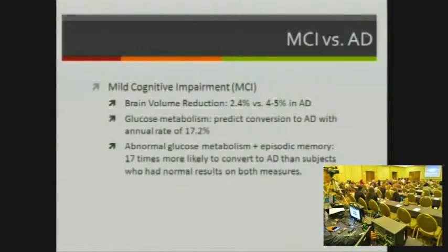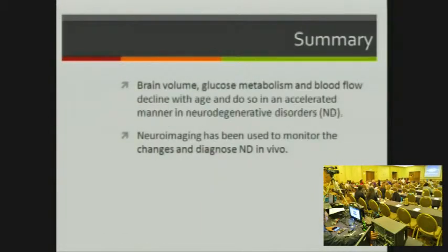Okay, this is a summary for this first part: brain volume, glucose metabolism, and blood flow decline with age, and do so in an accelerated manner in neurodegenerative disorders. And neuroimaging has been able to monitor the changes and diagnose neurodegenerative disorders in vivo. So the story here is a little bit sad, right? If people have already gone to that stage, and you find it out with neuroimaging, what's the benefit for them?